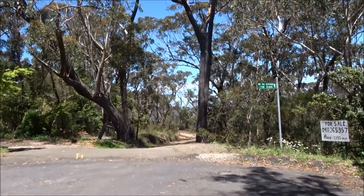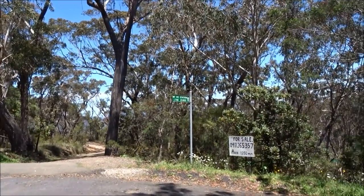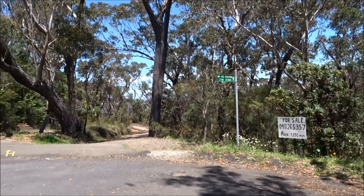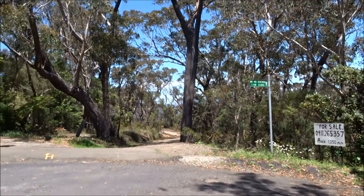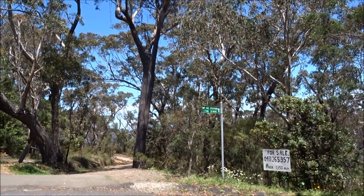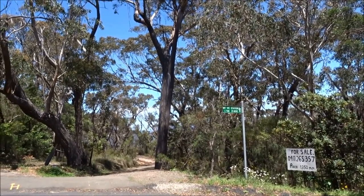The walk takes you around to the Little Zig Zag down into the Kanimbla Valley, along the track to Wilson's Glen, up through Rienits Pass, Pulpit Rock, and back to this point. Should take 2 to 3 hours altogether.